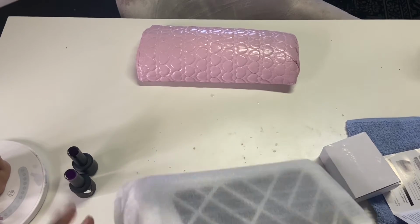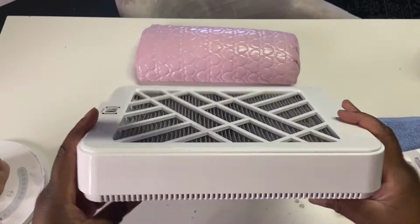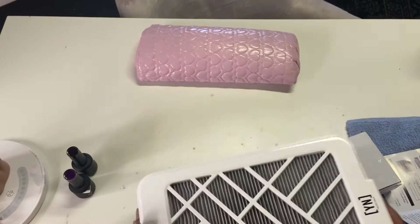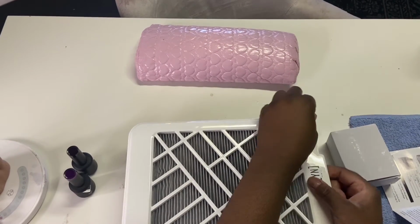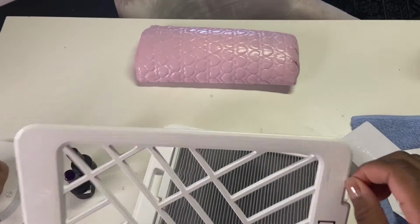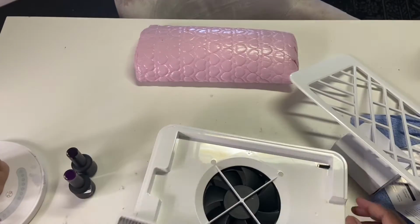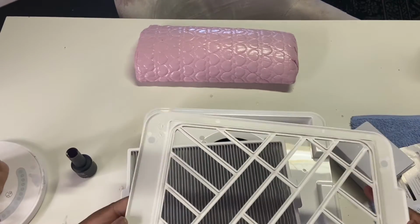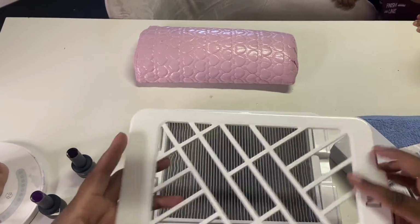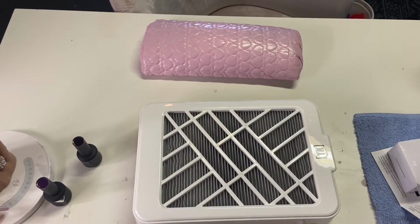Okay guys, jumping right into the video. Here's my dust collector from Youngnails, medium size, thin, like it. There's the power button and the outlet that you need to plug up in order for it to work. It's very easy to remove the top. You just pop it right off, and you can change the filter. Filters are also on their website. And this little black button here, if the top is not on, it will not work. So that's super cool, so you won't hurt yourself with the fan. So let's plug this up so you guys can see how it sounds.